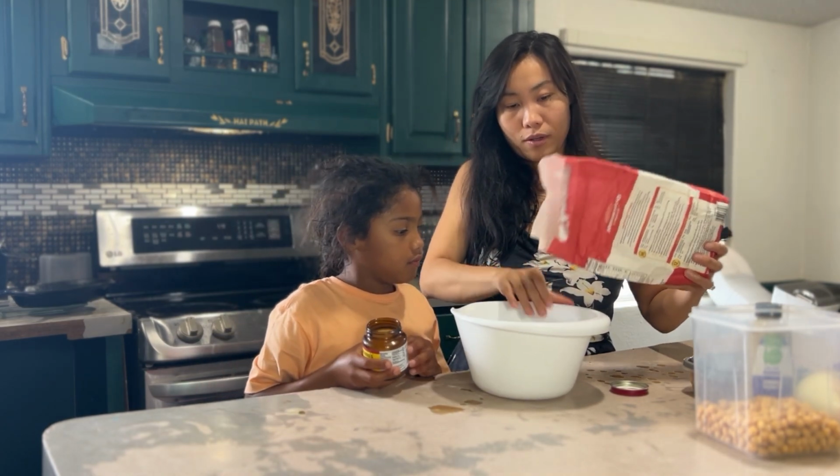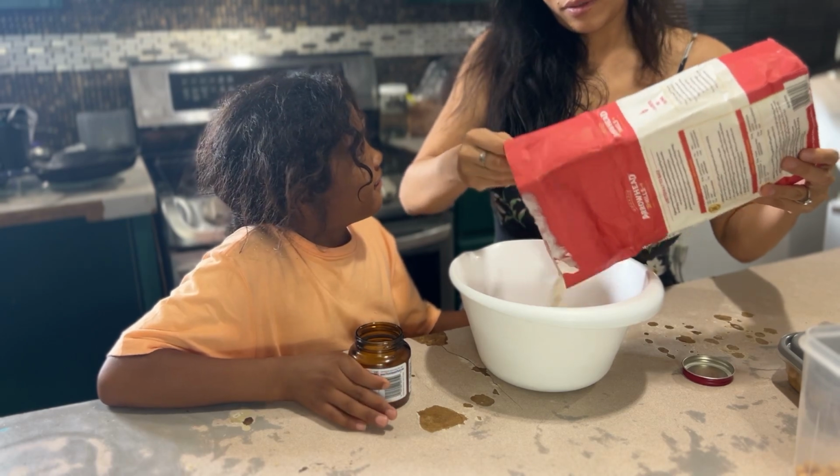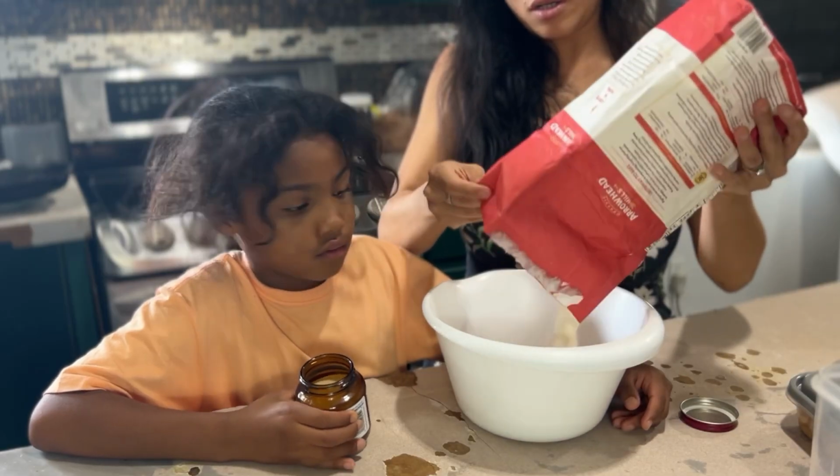Flour in. Let's start off with some flour for our bread. We have some organic, unbleached, all-purpose flour here, and of course, we are not gonna measure this. It's over here.